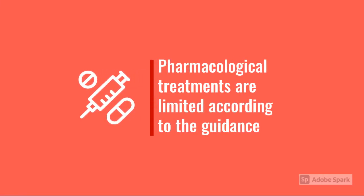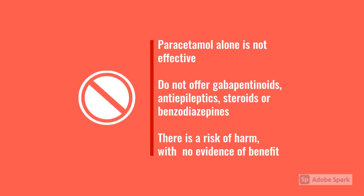So in terms of pharmacological interventions that you can offer to patients with back pain, the guidelines actually do not recommend much at all. They say that paracetamol is rarely effective if used alone, but also recommend to not offer gabapentinoids, antiepileptics, steroids or benzos at all, as there is no evidence for their benefit, and that in fact they may actually harm patients ultimately.